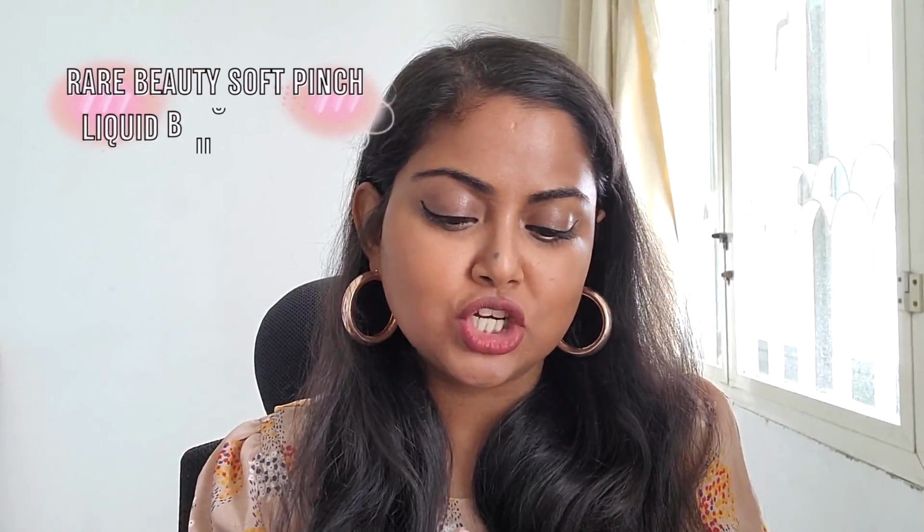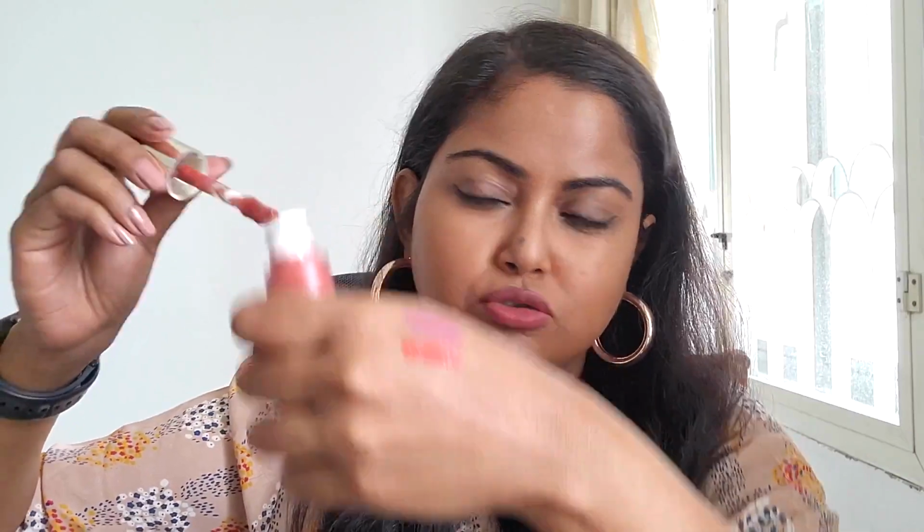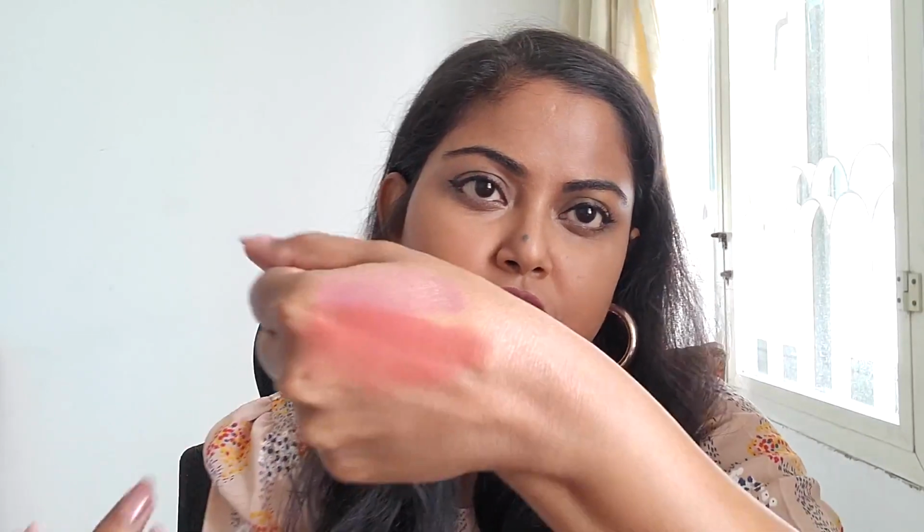Now my next one is my Rare Beauty Liquid Pinch Blush in Love. It's more of a terracotta shade, so it's a completely different tone from what I just showed you. So again, similar brush. I think I have to show it to you a little blended. Even this one, you blend it a bit. It does have a little bit of sheen, but it's not a highlighter blush. It goes into a lovely terracotta and melts into a more satin finish. This is a bit more glowy.